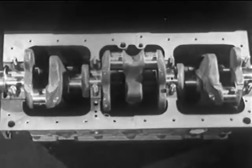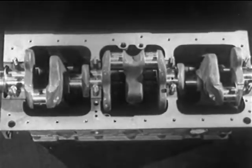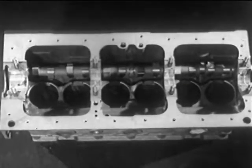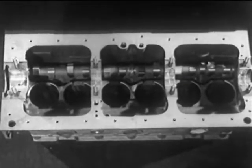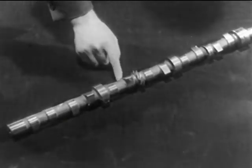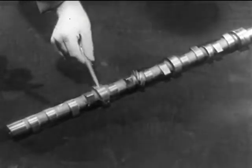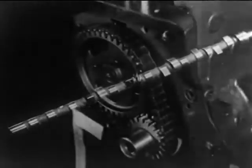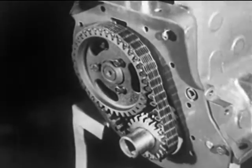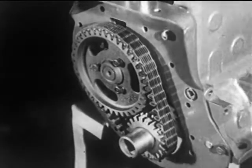The rigid Plymouth crankshaft rests on 4 main bearings instead of 3 usually found in low-priced cars. 4 bearings mean longer life and economical servicing. The Plymouth camshaft has a special quiet cam design and rests on 4 large bearings, all pressure lubricated. And it's chain driven, which adds to manufacturing cost and at the same time adds to owner satisfaction.